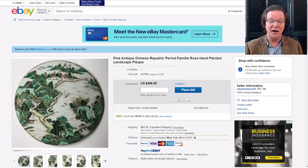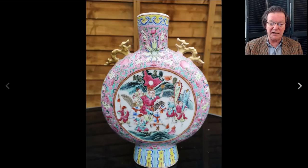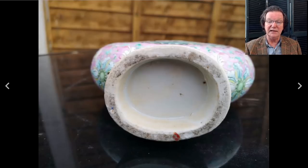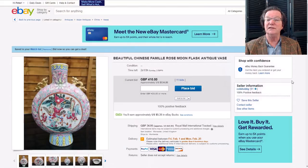All right, and then on to this nice, brightly colored Famille Rose moon flask, popular form. They made a lot of these in the latter part of the 19th century because they were so popular. And, of course, it's a form that became very popular in the Qianlong era and is copied still to this day in large numbers. But this is a nice older one. Here's a picture of the bottom of it. Very typical foot, mid-late 19th century. It's up to $534, and it ends this Sunday.